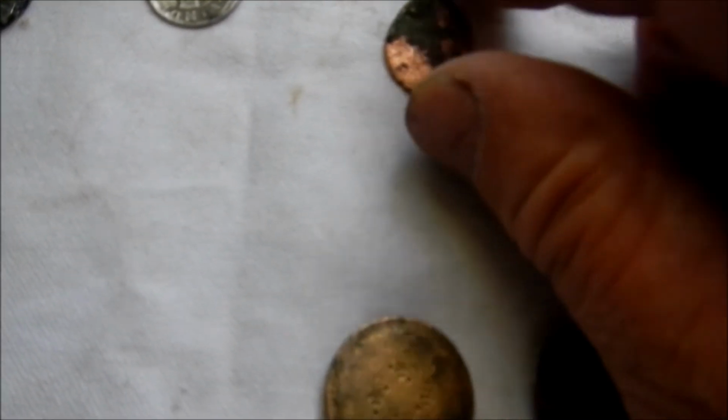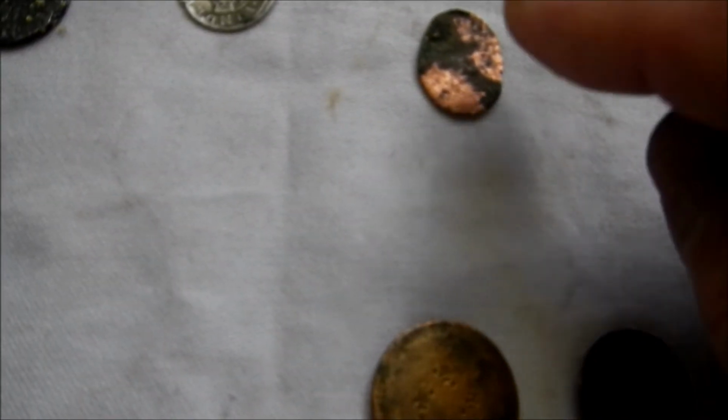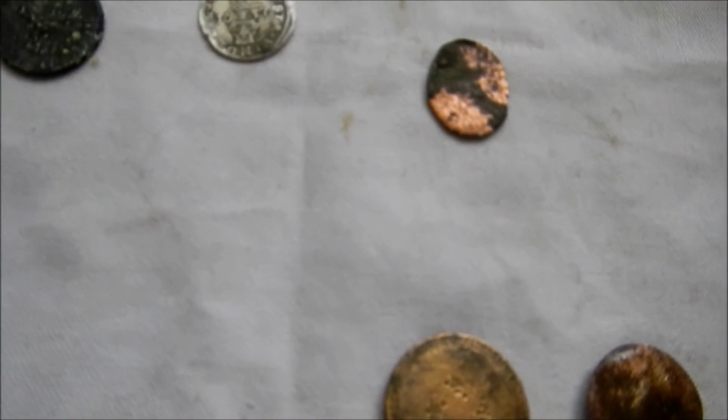Pretty sure this is a Roman coin because of the shape of it and everything. There's a little bit of writing right on that bottom edge there, or top edge, should I say. Can't see anything else on it other than that. But I'm pretty sure that that's a Roman coin.